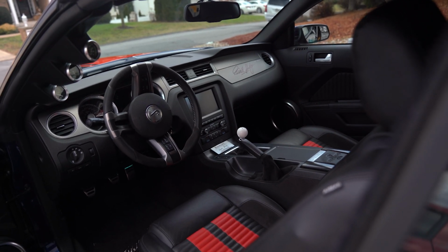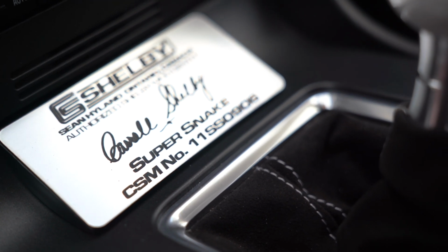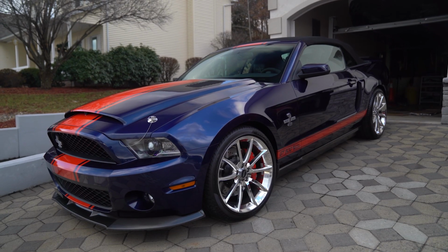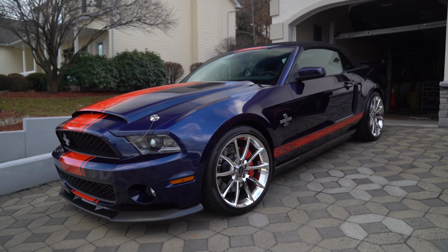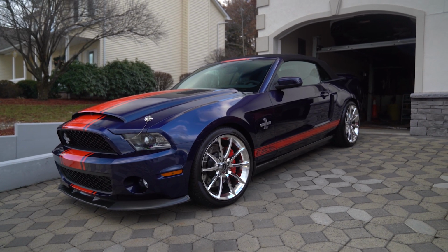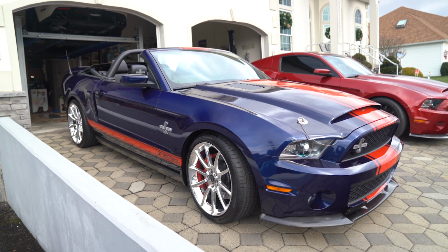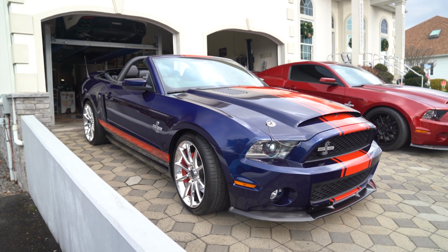A dashboard plaque is going to identify the car as a Super Snake and notes the individual Shelby American CSM number. So very important when you are in the market for a Super Snake that your Super Snake is going to have a CSM number right on the console here in front of your shifter, and that is the serial number for Shelby to know that this car is indeed a true Super Snake.